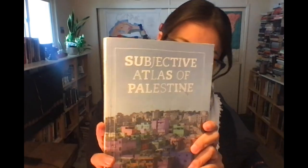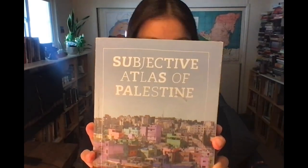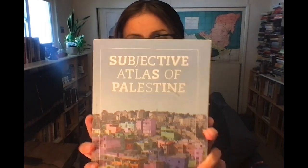I usually turn to books to get some strength when I'm feeling not so great. And a book that I'd like to share with you all that has given me a lot of that strength is this book, Subjective Atlas of Palestine. It was published in 2007 when I was first starting to do my research about Palestine's borders, which had me looking at a lot of maps.